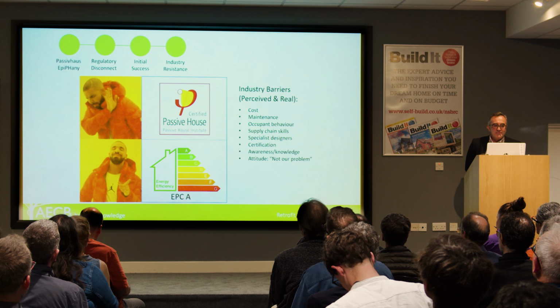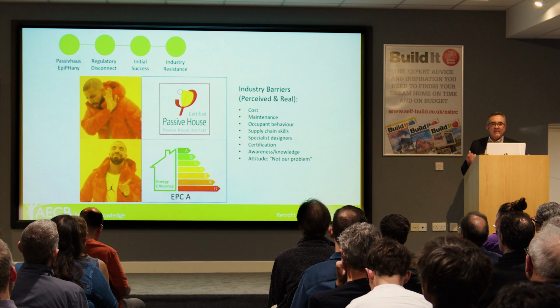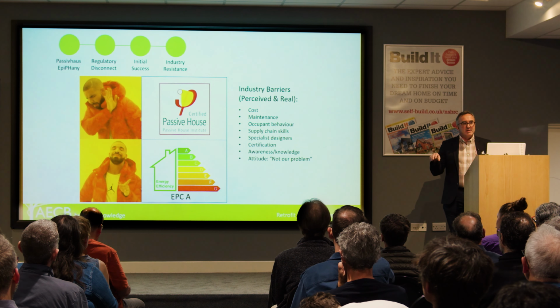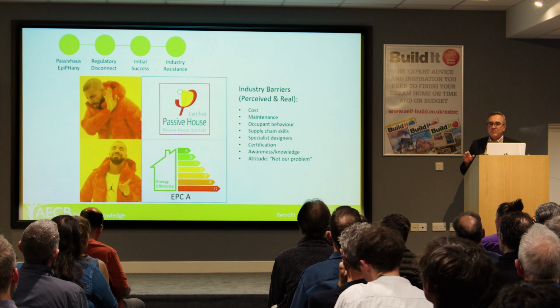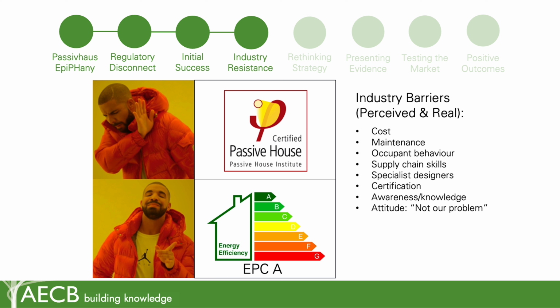So we had a problem. There was industry resistance. The problem was that once it was published, that vague paragraph that was inserted into WDQR21 was interpreted differently by two broad groups in the industry. The first looked at it and just passed over it. They didn't understand it. They didn't know what it meant, so they just ignored it and defaulted to EPCA.